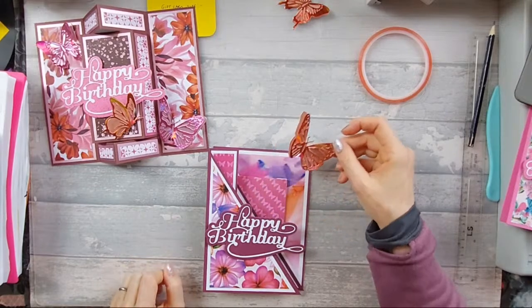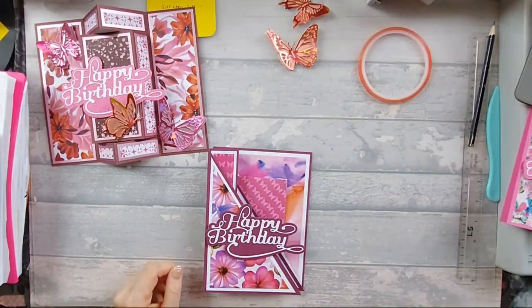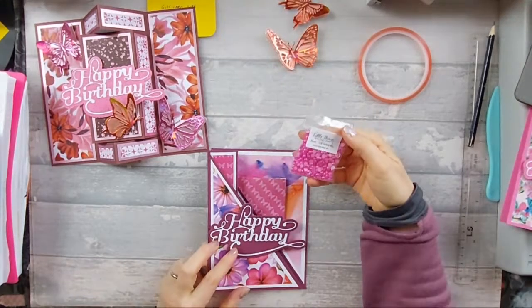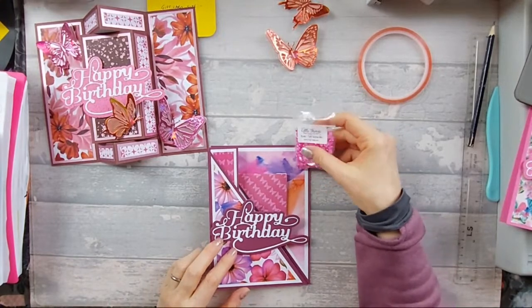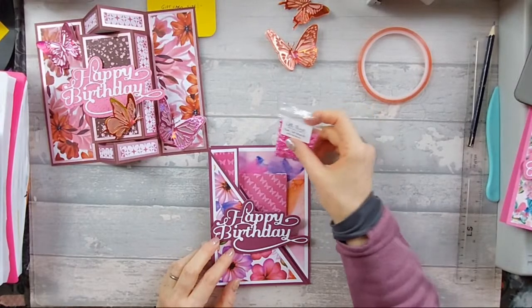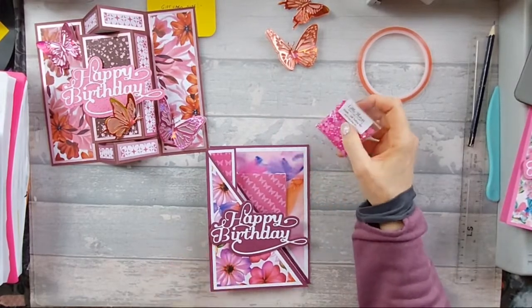Bling, yes. I could do bling. Bling-a-ling. What have I got? I've got these, and I do like these. These are the Pearl Soft Fuchsia Mix pearls from Lucy's shop. I feel like it needs something a bit bigger in that corner.